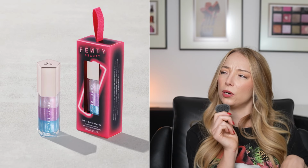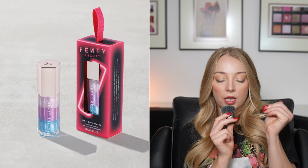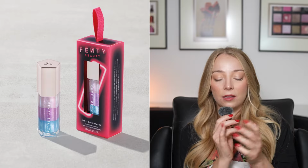It looks really beautiful. Then there's the Gloss Bomb Stacks Layered Lip Luminizer. This is $32.50 as well. This is in Unicorn Blizzard, which I'm pretty sure she released a few months ago and it was limited edition. This is where I was skeptical about the 3-layered thing, because you can't tell me that the white and the violet and the blue are going to mix well together. It's just going to make this weird grayish shade. So that's why I was skeptical.